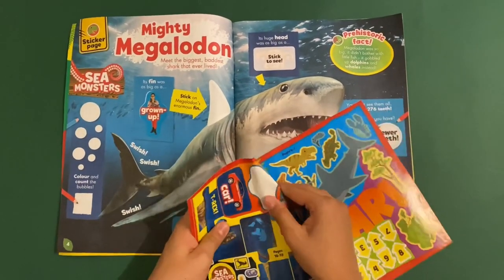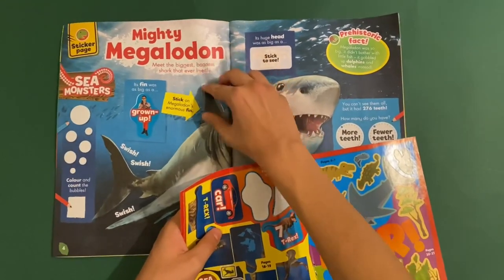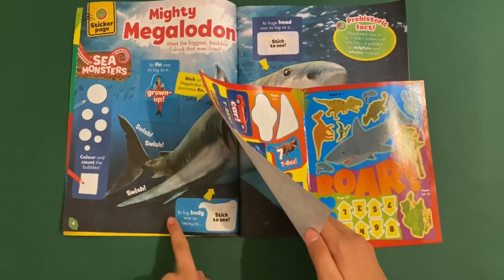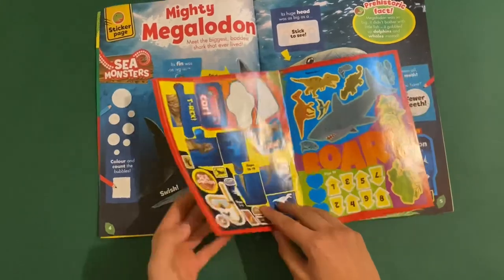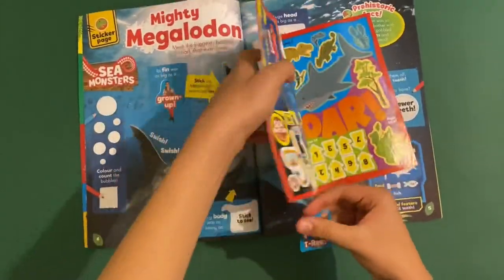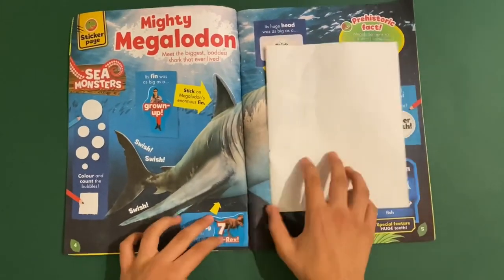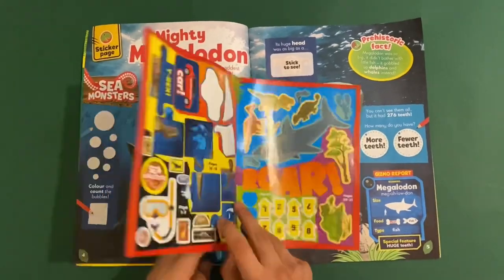Then you can stick on the fin. It's an enormous fin. Swish, swish, swish. Color and count the bubbles. Its big body was as heavy as a T-Rex. That's right. 7 T-Rexes. And on the other side, its huge head was as big as a car.